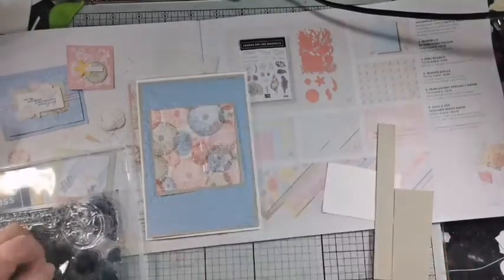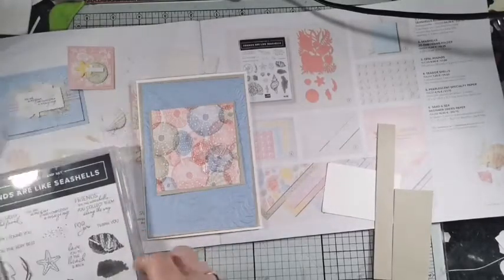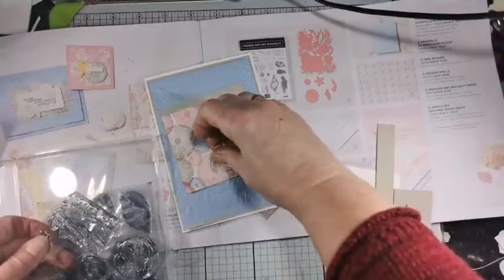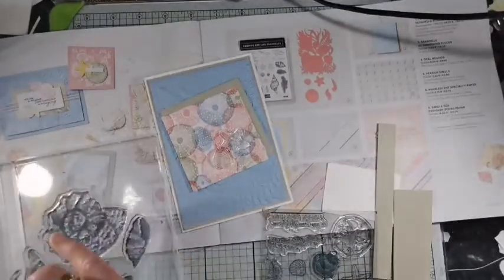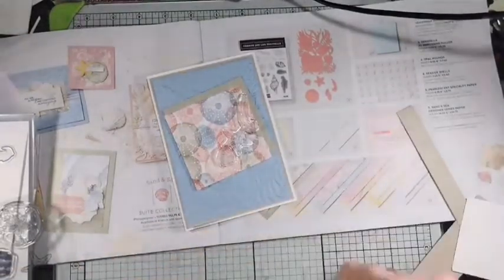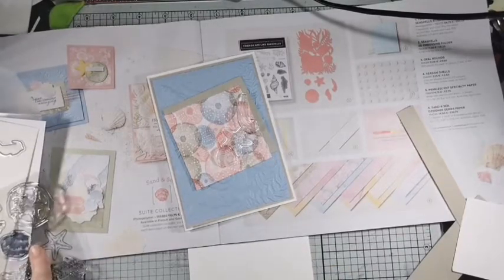Going to take the starfish. What are our three little dies? What are our dies that we can cut out separately? This little shell just here. We'll have a couple of those, and a little bit of seaweed, I think. Go back into my scrap bits of white card, still using them up. Let's grab some Seaside Spray.